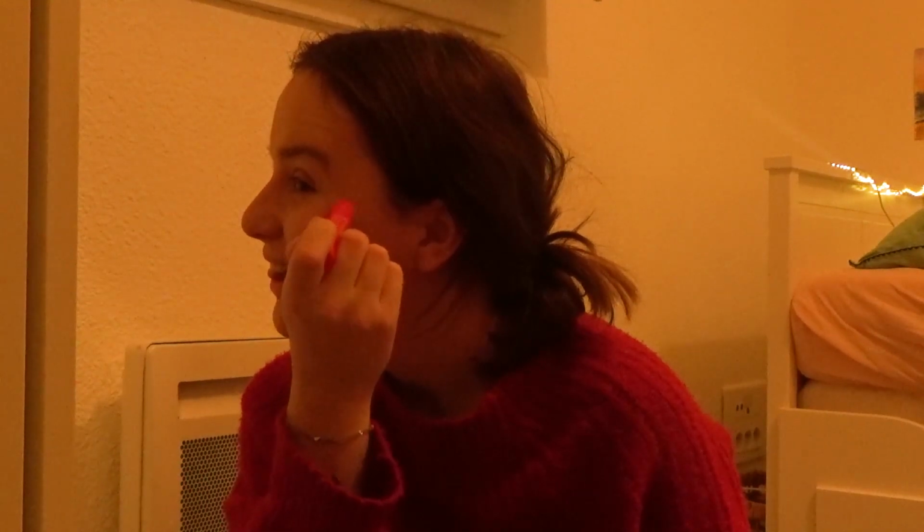Okay, so once I've put foundation everywhere, I'm just taking my beauty blender and I blend everything to be sure that there is no pencil mark. Okay, next step is my blush. Actually, lately I've been using this Regen lip cream from Yves Rocher as a blush. I know that normally it's for the lips, but I love the color so much.